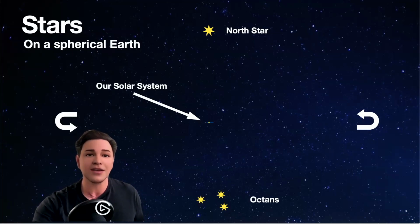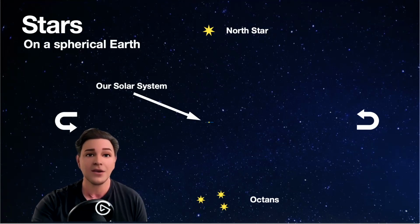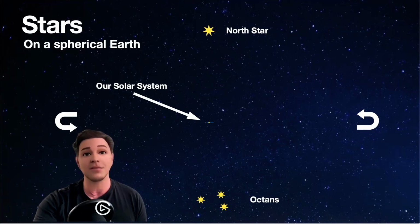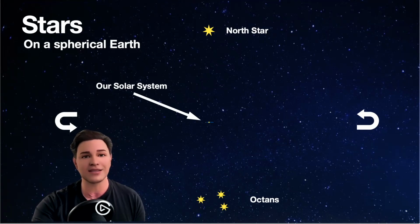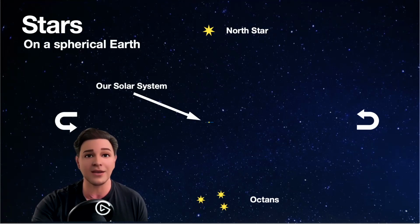To the south, the centermost star cluster, the constellation Octans, is down there. So in the southern hemisphere, when people look into the southernmost sky directly above the South Pole, they see these 3 stars spinning right in the center, like the center of a clock. And all the other stars appear to rotate around that 3-star constellation.